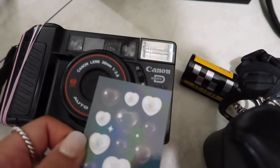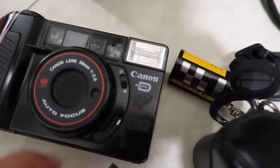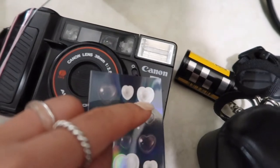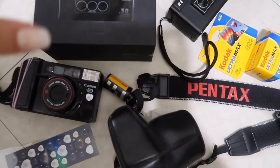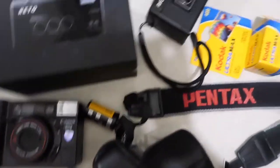I'm also gonna decorate my Canon Autoboy because I had a sticker there and I have no idea where it went. But I think I'm just gonna add a heart sticker to just cover that up. It's a white one. Kind of like obsessed with film and I haven't had the time to develop the films I already have, so I'm gonna organize the different films I need to develop.